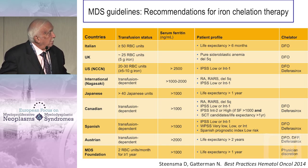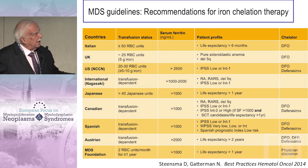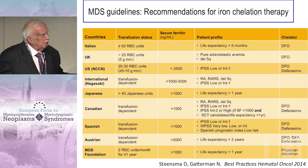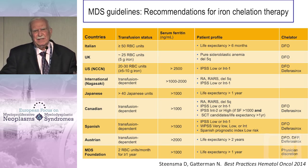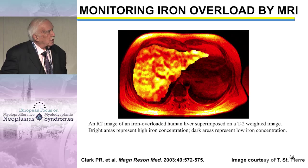So here, I'm giving you all kinds of indications from various groups. Just a summary of this slide. If you have a ferritin above 1,000, and according to some thalassemia studies it should not be more than 800, then that is an indication to think of iron chelation, which is equal to about 20 blood transfusions. This is more or less the time we have to start iron chelation.